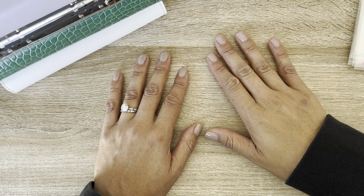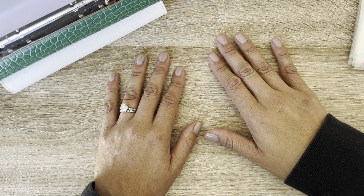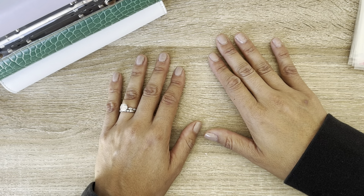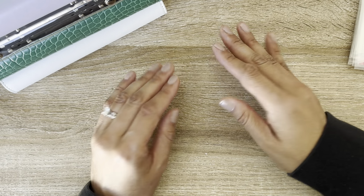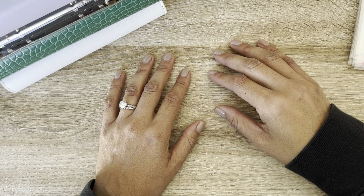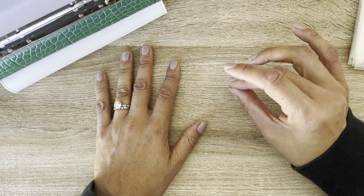I decided to do a video explaining all my cash envelopes since I'm new here and maybe you guys don't know exactly what each envelope is for. So if you're interested in knowing my categories and what I spend for, I'm just gonna go through those right now and tell you what they are.